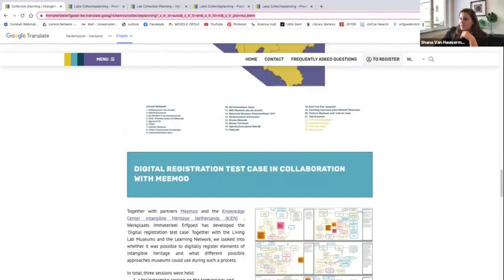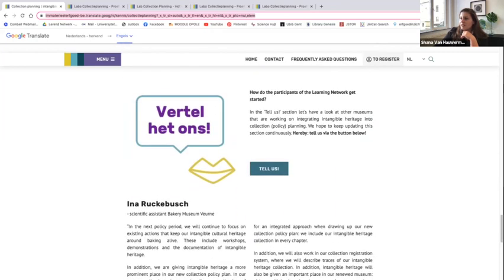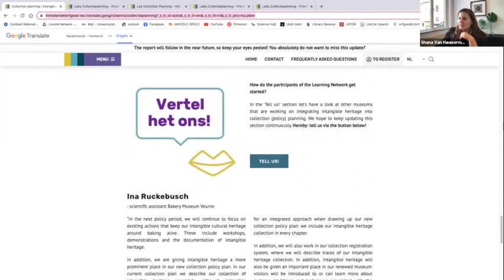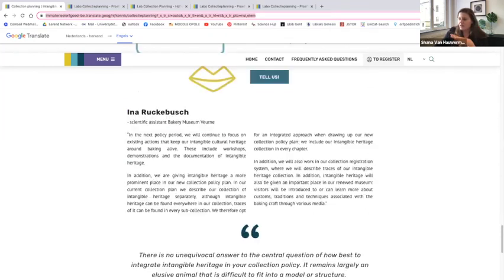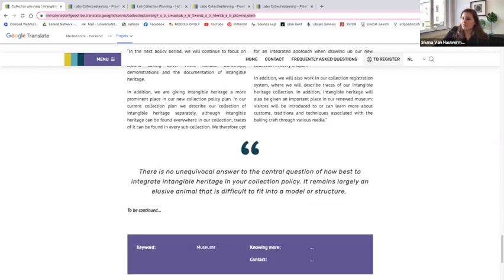One thing I would like to highlight is the column Tell Us About It. Tell Us About It is a column about how participants of the learning network not just get started, but how do they start on getting ICH integrated? What have they learned? What have they gained by participating in the project? So here will be some more information. This is just an example. There will be many, many more.